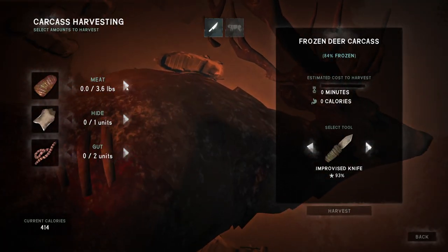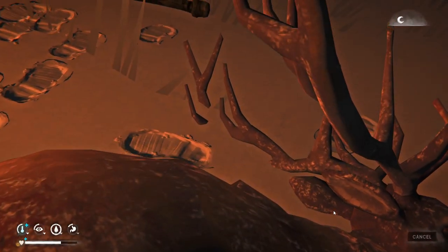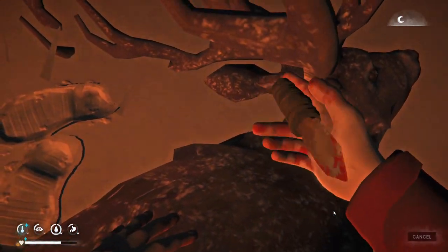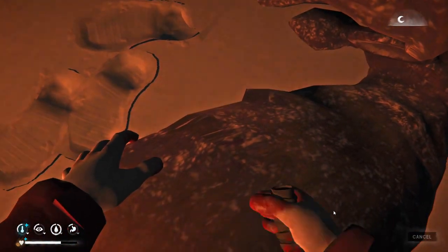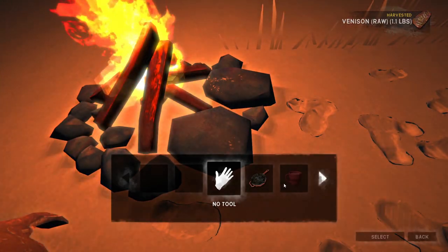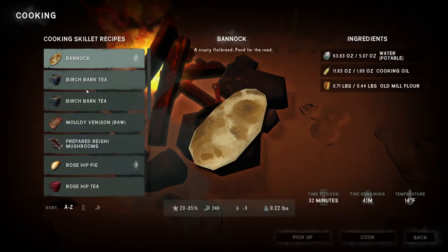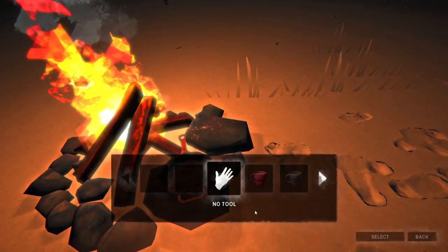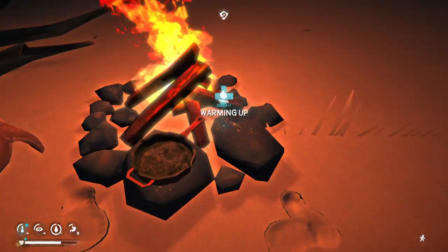And then how much do you have? 3 pounds? Yeah, okay, we could do that. Not having a can on me is not good. I need to get a can. Oh, I do have a cooking skillet. What the heck? That wasn't there a minute ago. Well then, let's go ahead and, well, we're not gonna cook that there, but we can cook a tea. Can you cook? What is going on?